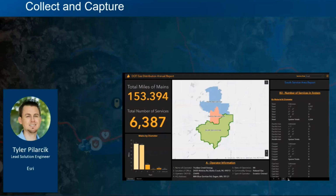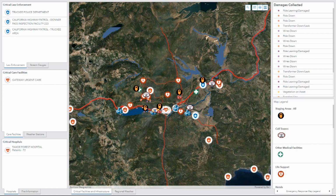Tyler, this is leading us naturally into consideration of how data is referenced in the organization with a real-time view on status, and then how it's evaluated. I'll turn it back over to you to show us how we can build on what you showed previously. Thanks, Pat. For any workflow that requires you to collect data out in the field, like what we saw in the last demonstration, it's important to share that information across the organization as soon as possible.